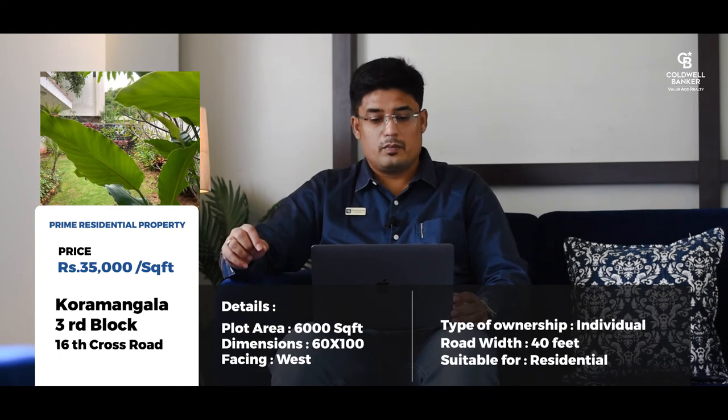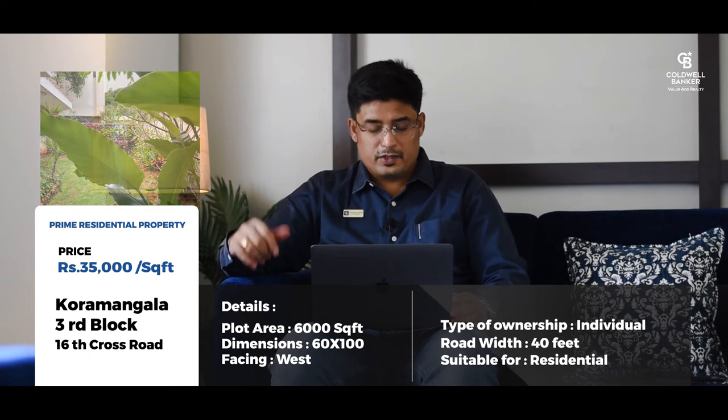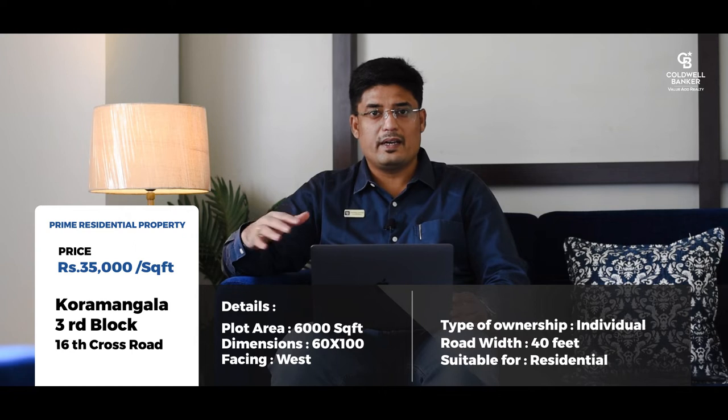I have a 60 by 100, 6,000 square foot west facing property at Koramangala 3rd block on the 16th Cross Road, the so-called billionaire street. This is available for ₹35,000 a square foot. The house is also fantastic, a single level ground floor house with three and a half bedrooms. It's a fantastic property for somebody who is looking to build or redevelop their own bungalow here. This is available on a 40 feet wide road.